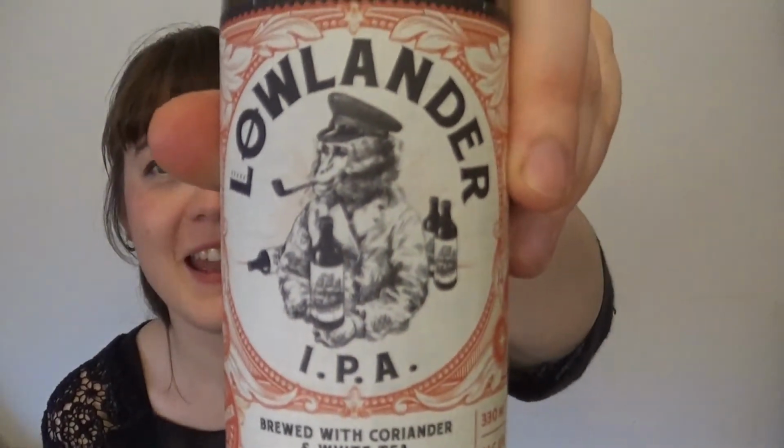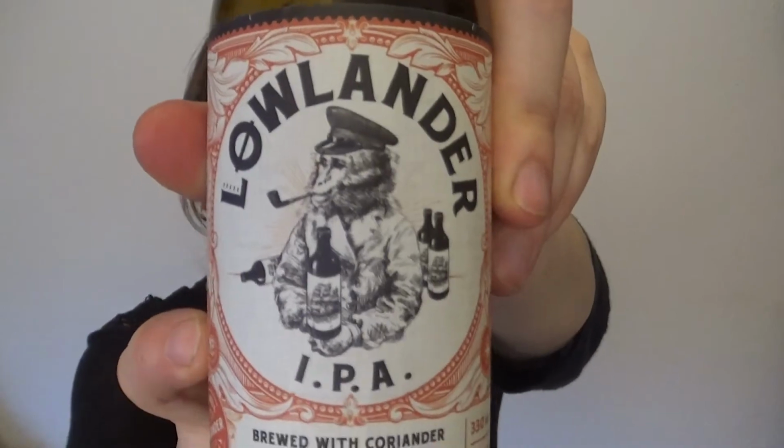So I have one friend who drinks IPAs, so I just bring them home and then I wait to give them to him so he can drink it for me so I can get the bottle. I mean, it has a little monkey. It's perfect. It has a little seafaring monkey.